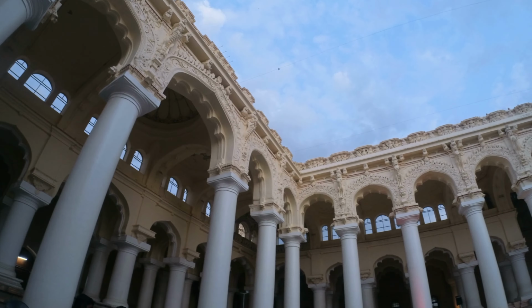For history lovers and for those with a taste for rich culture, this is a must visit in Madurai.